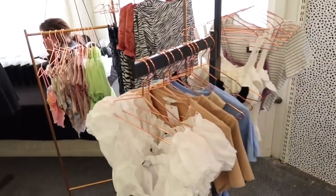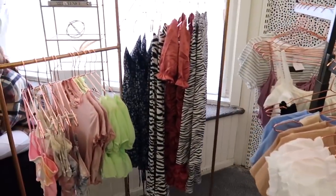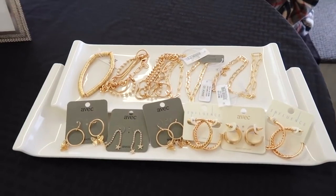So here is all of her merchandise. And she has a lot of hanging pieces and these really cute gold racks, which are super fun. And oh, I didn't even realize these were gold hangers as well. I know, I love that. Those are so cute. And then this high top, I'm just going to give you all a close up before all of this gets sold out tomorrow.